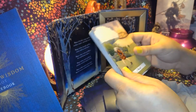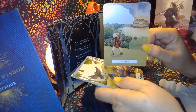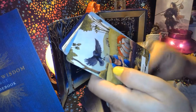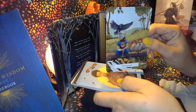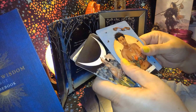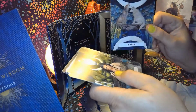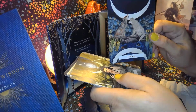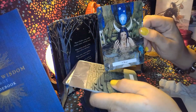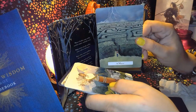And then we're in the major arcana. Okay, so this is called the World in this deck, but in the regular Rider-Waite, that would be the Magician. This is the Initiation, which is like the High Priestess. This is called the Sun, which is the Empress energy. This is the Moon, which would be like the Emperor. Look at that. Then you have the Star, which is the Hierophant energy. Then you have the Maze, which is the Lovers.